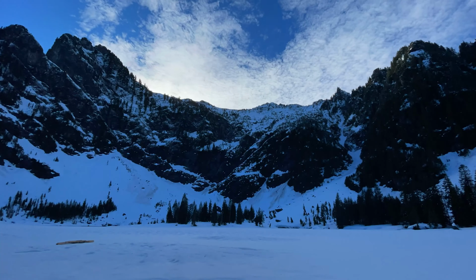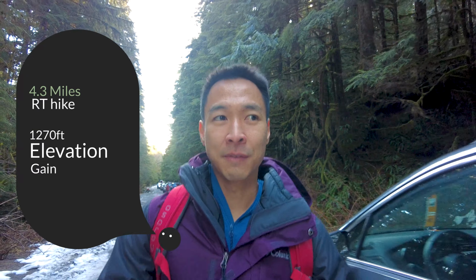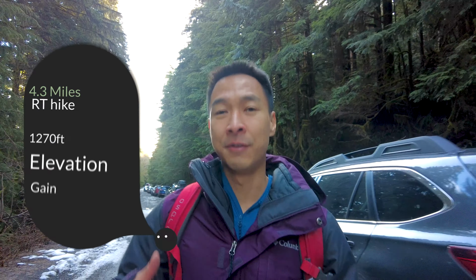And so for today, we will be visiting a place called Heather Lake, which is located in the Granite Falls region. And from my informational research, it's about a 5.4 mile round trip hike with an elevation gain of about 1,300 feet.